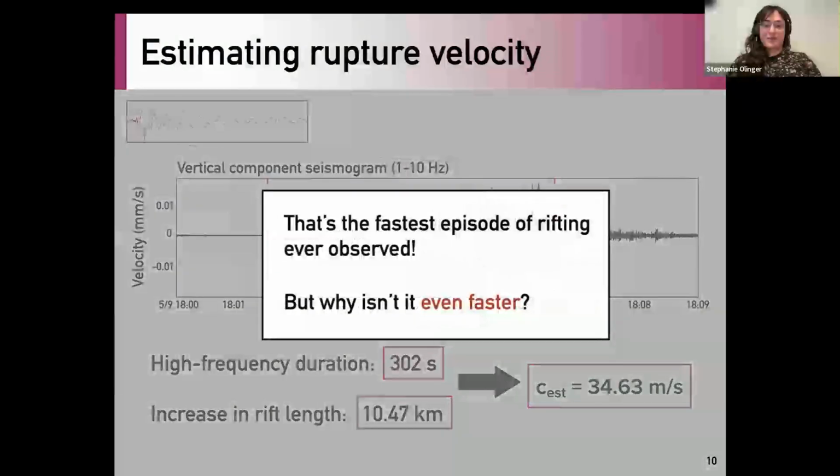And I mean, that in and of itself is significant because it shows that rifting actually may not be this cyclical year-long process. It might be able to occur on really rapid timescales and could potentially present a mechanism by which ice shelf geometry and buttressing could rapidly change. But it's interesting to consider why it isn't even faster.